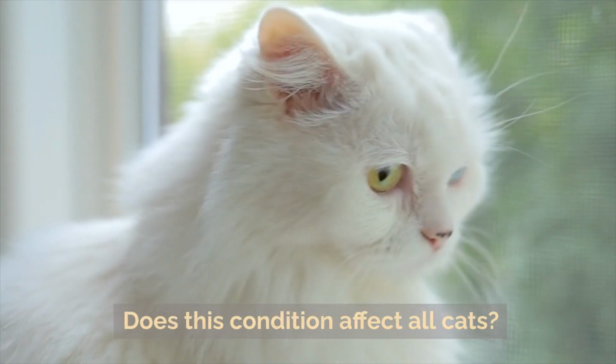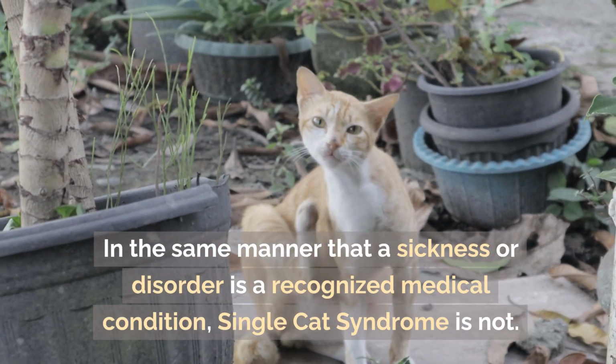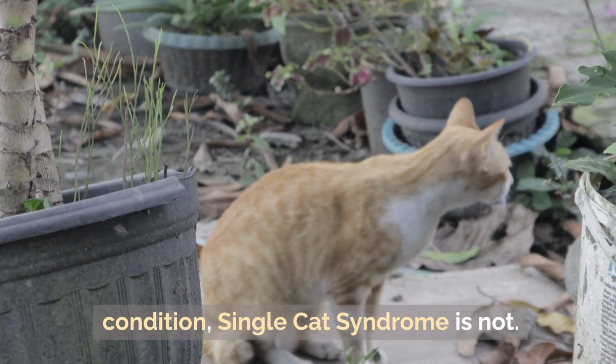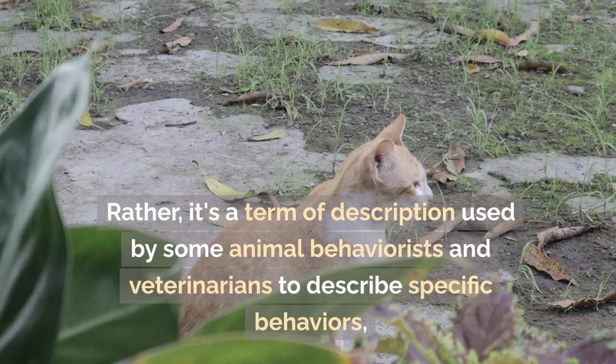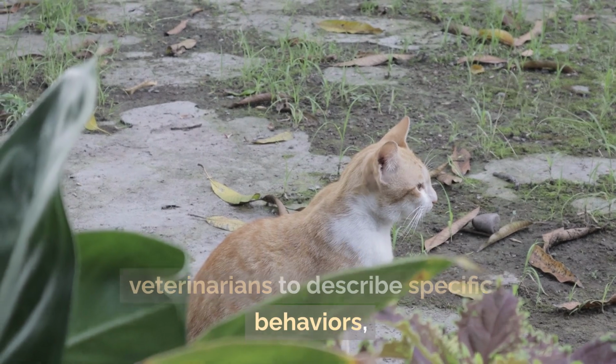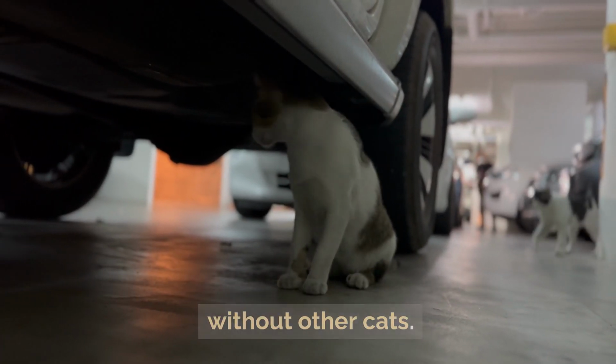Does this condition affect all cats? In the same manner that a sickness or disorder is a recognized medical condition, single cat syndrome is not. Rather, it's a term of description used by some animal behaviorists and veterinarians to describe specific behaviors that could arise in cats who live alone without other cats.